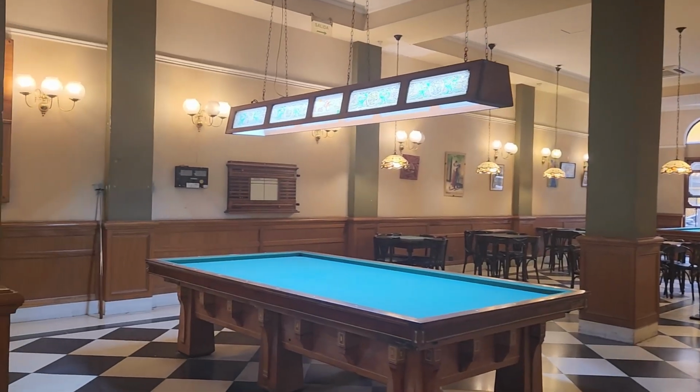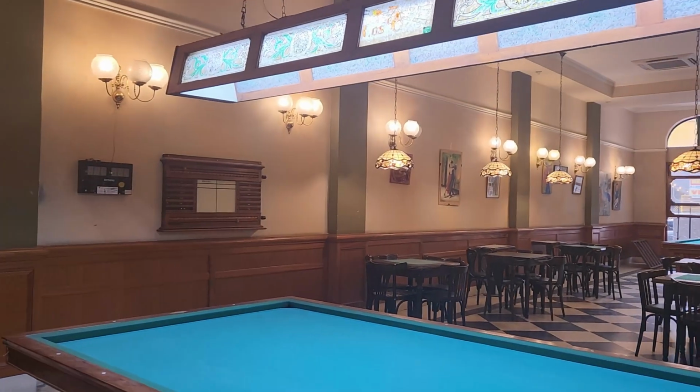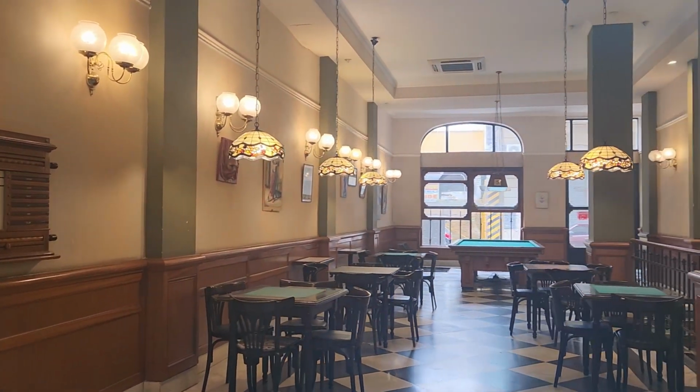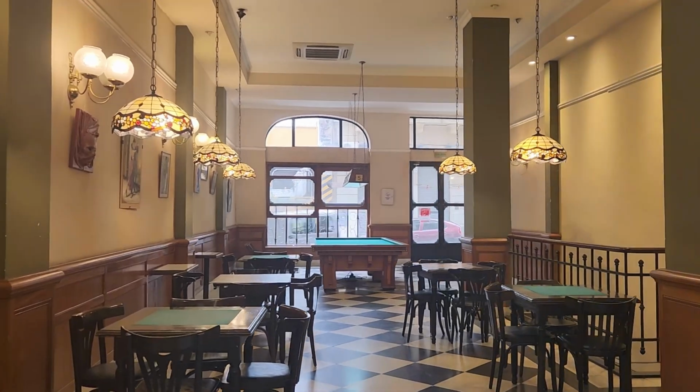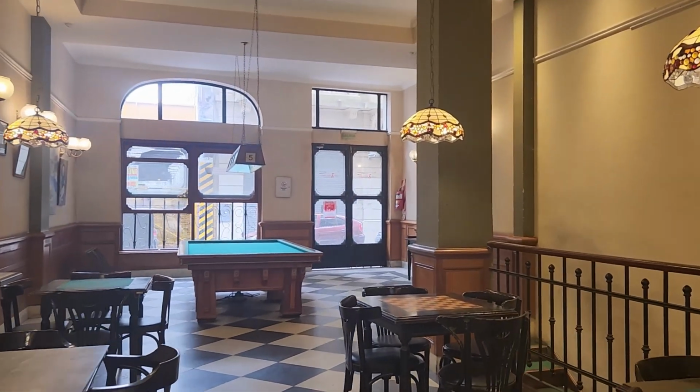And if you feel like it, why not join someone for a game of billiards? This café captures the bohemian charm of Avenida de Mayo. But later on, I will take you to another iconic café, this time more upscale, but just as full of character.